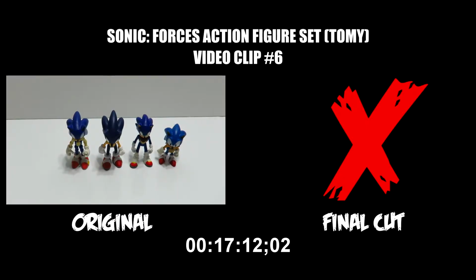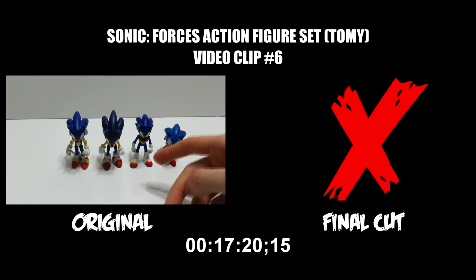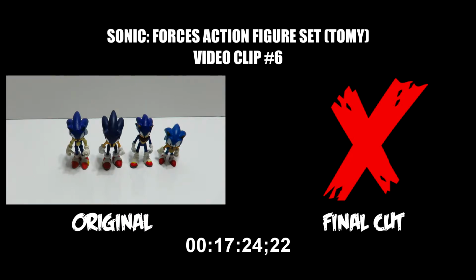And finally, here is the modern Sonic action figure compared to Jazzwares modern Sonic action figure, compared to Tomy Sonic Boom Sonic. And then finally, the brand new Tomy Classic Sonic action figure that came with this modern Sonic figure.